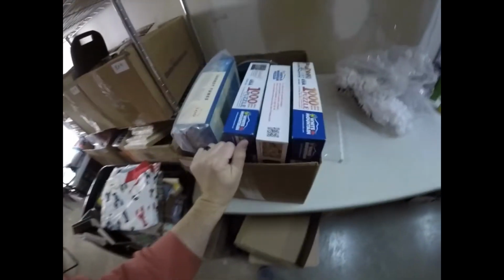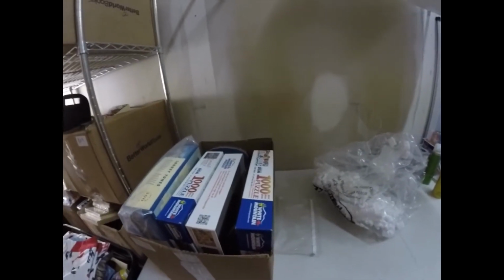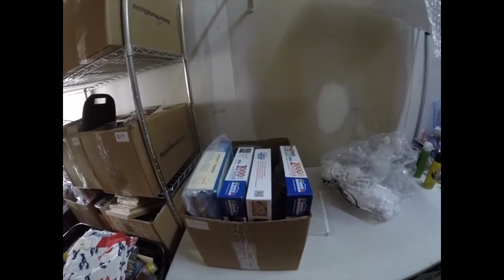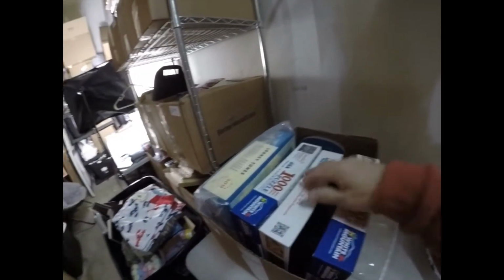Sold another puzzle. This is a White Mountain puzzle. If you do puzzles, which I'm a puzzle guy, I love puzzles, you understand that White Mountain is like top-notch puzzles. I'm actually doing one at home right now. They're very good to put together. This sold for $24.99 and the buyer paid shipping. This is White Mountain the 80s.